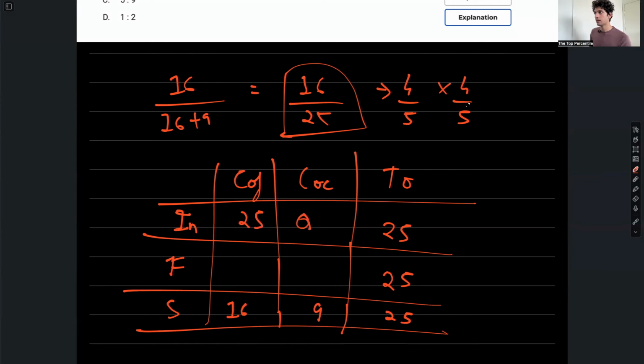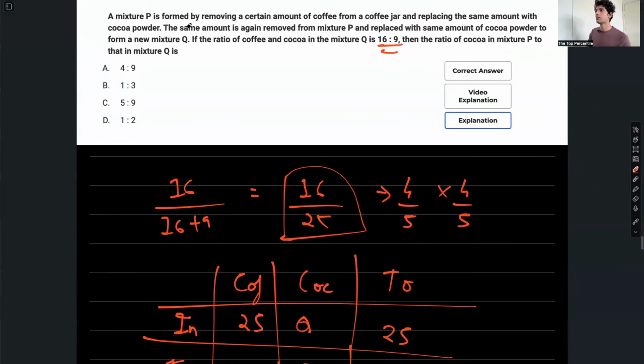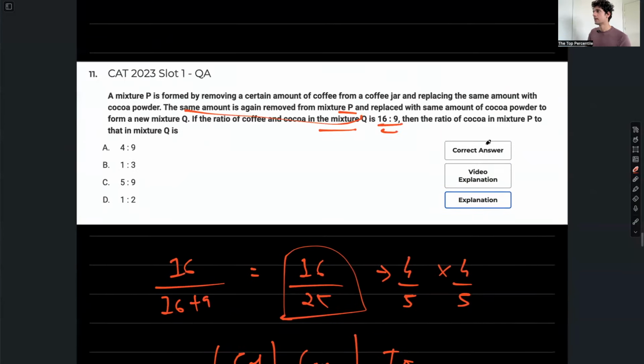So the first time I do it, I'll be multiplying it by 4 by 5 once, so that becomes 25 into 4 upon 5, which is nothing but 20, which means that the total is 25, cocoa is 5. Now the question asks us the ratio of cocoa in mixture P to mixture Q. Now what is P and Q? First time when I do it is mixture P, and the second time it's mixture Q. So technically this was mixture P and this was mixture Q. Now it's asking us for cocoa P to Q, which is nothing but 5:9, right? So you mark option C, that's plus 3 again.